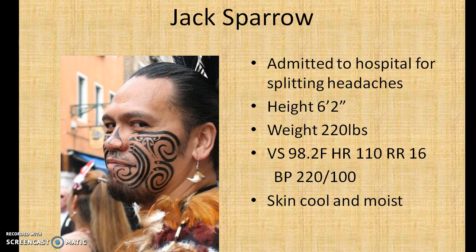So the first patient we're going to take care of is Jack Sparrow. He was admitted to the hospital with splitting headaches. We can see his height and weight. His skin is cool and moist, and that should be a clue to us that there's something wrong here. His heart rate's 110 and his blood pressure's 220/100. That would be another clue.